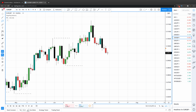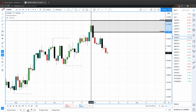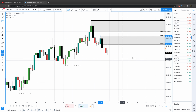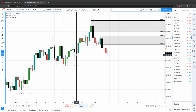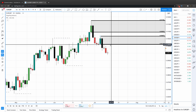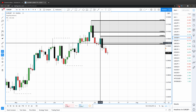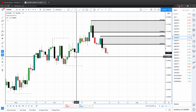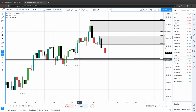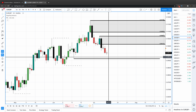Euro pound, got a nice supply area right here. Did some more selling right here. Let me see in a second. Didn't even break that yet. This is a potential zone. It is a selling zone. Clearly people were selling here, but I would like to see this completely removed. I'd like to see that low removed before.